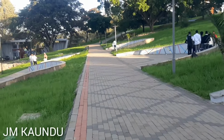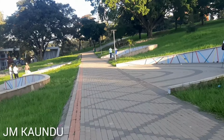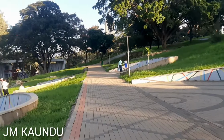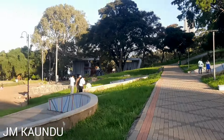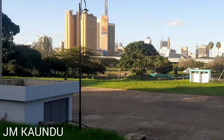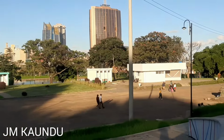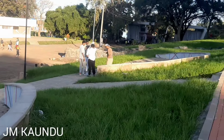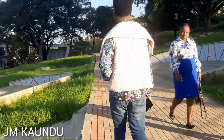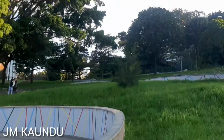I don't know whether I'll be able to do a video from Nairobi because time is over and my battery is also going down. So if this video ends from this point, at least I've shown you how Uhuru Park looks like. It has been renovated and it looks very beautiful. And people are having nice time. Everyone is happy, and I am also happy as well. So, no other option.